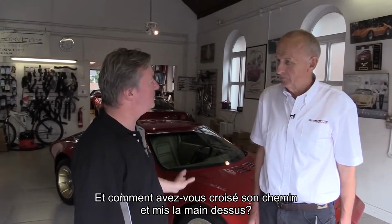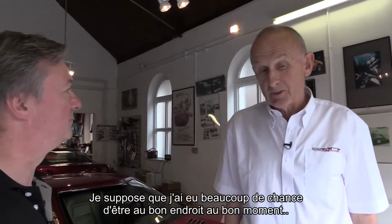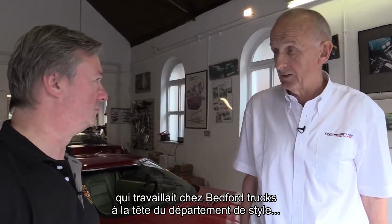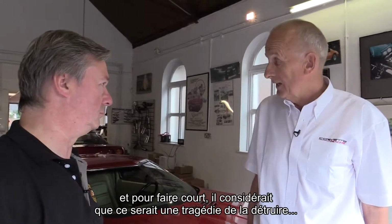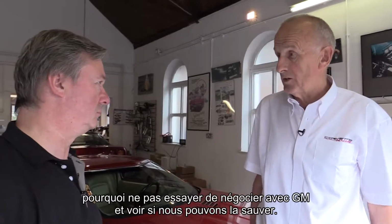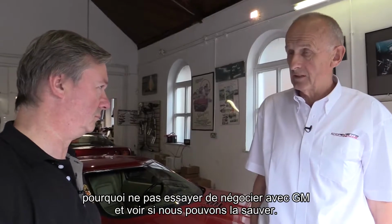And how did you happen to come across it and get your hands on it? Well, I was very lucky to be at the right place at the right time, I suppose. A great friend of mine, the late Jeff Lawson, who was working at Bedford Trucks as head of styling, was aware of the fact this car was on the roof at Vauxhall, and to cut a long story short, he said it would be a tragedy to crush this car. Why don't you start negotiating with the top people at GM and see if you can't rescue it?